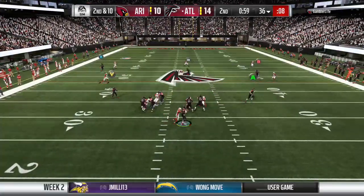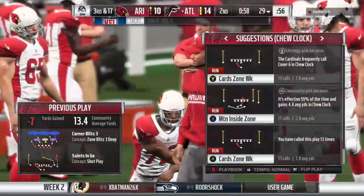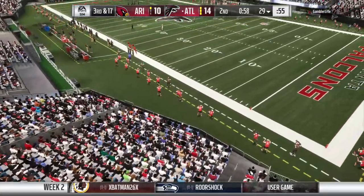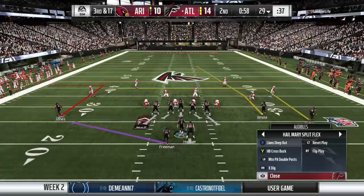2nd and 10. It's Ryan again. Now he'll be hit from behind, and he is landed on hard. And now the Cardinals are going to use another timeout, as the stoppage will come with a little under a minute to go in this first half. So the sack pushes him back, and now 3rd and long for Ryan and the Falcons.